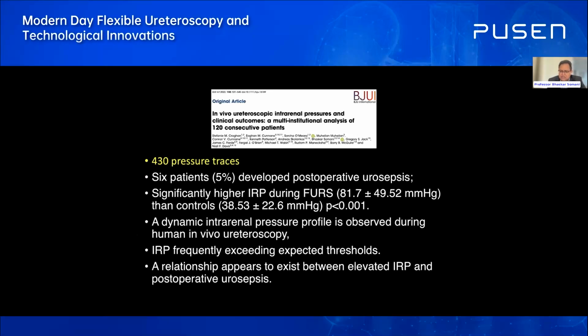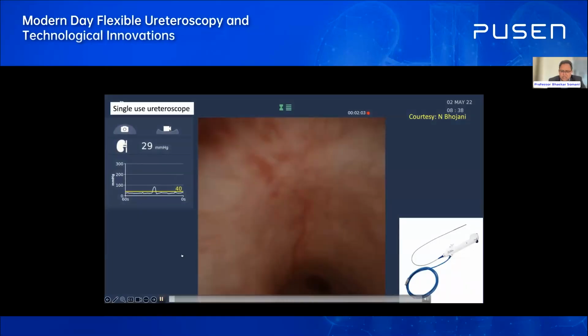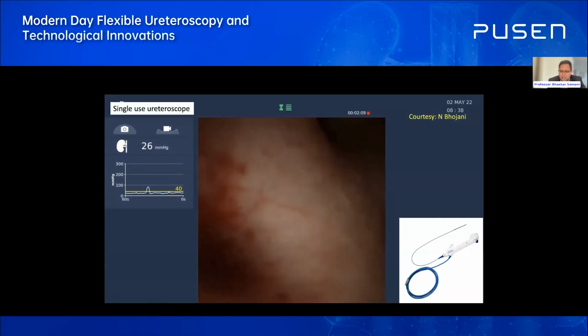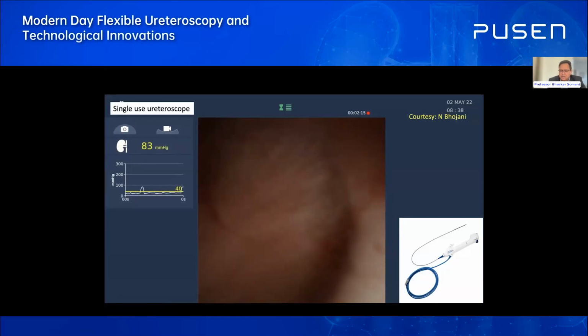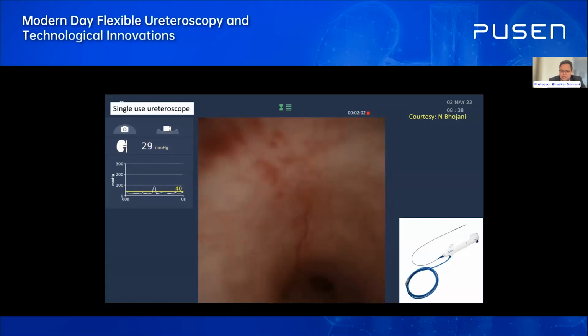And I think there is definitely a relationship, as has been shown in so many studies, between pressure and sepsis postoperatively. This is a video just showing the LithoView Elite, which is the scope that can measure the pressure, and you can see the pressure going up as you go up. And again, the preliminary study shows that we underestimate the importance of pressure, or that the pressure can go really high with some of these things. But with suction, I think the value of pressure measurement is likely to go down.